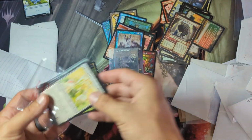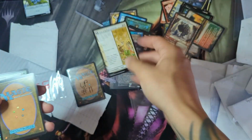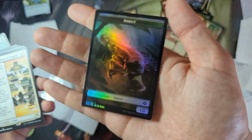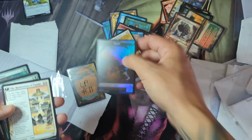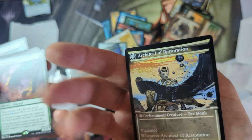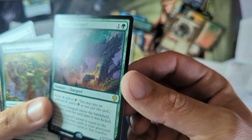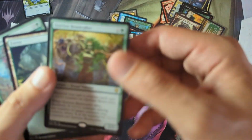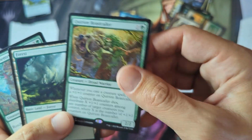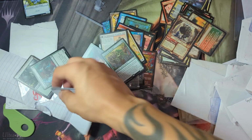Last package. What do we got here? Looks like some bulk. I don't know if I ordered this. That looks like buffer. This looks like buffer too. We got an insect token. This is for the Grist. Less excited about the squirrel side, but it is what it is. Cool. Forgot why I got that. Tarmogoyf 2.0. I think this card's better than it looks. To be seen. More beast cards. More filler cards. I don't know. Why'd you put so many filler cards in there?